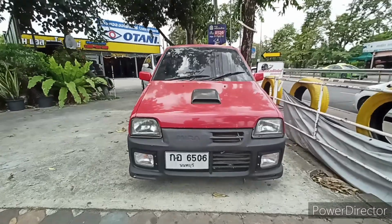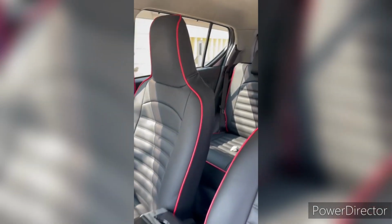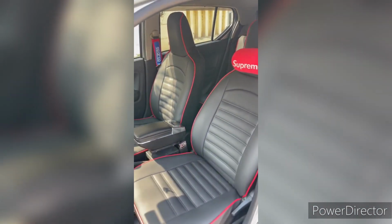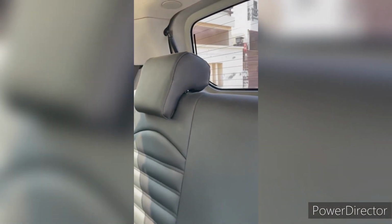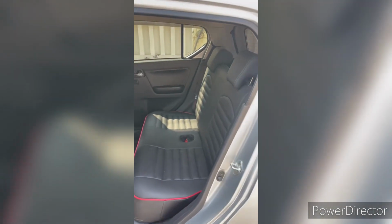The Mira is known for its small size, fuel efficiency and affordability, making it a popular choice among consumers in Japan and other markets where it is sold.